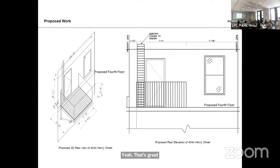All right, go ahead, Commissioner. In the matter of LPC-24-07061, for 4404 Henry Street, Cobble Hill Historic District, application to modify a fire escape and install a rear deck. I note that the building's scale, materials, and details are among the features that contribute to the special architectural and historical character of the Cobble Hill Historic District.